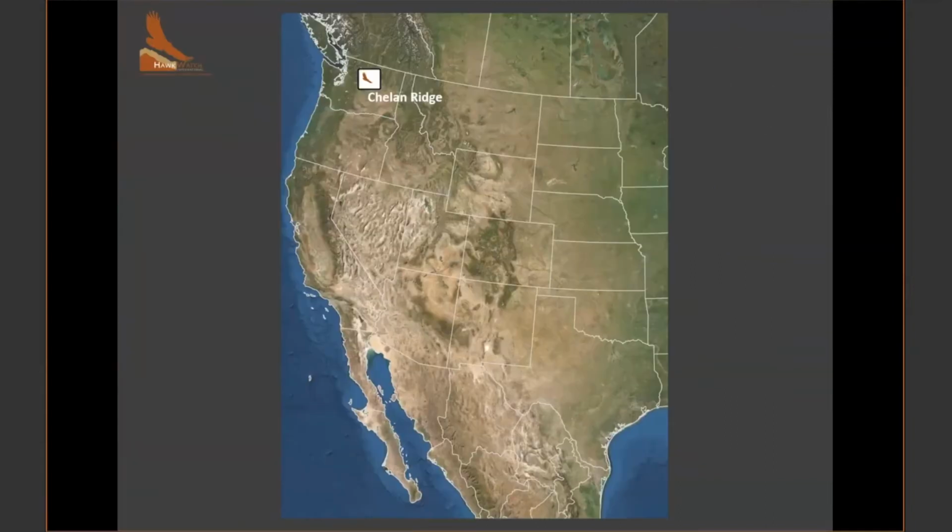And so we're going to take you through a quick tour of our sites. We're going to start north, like a migrant raptor might be heading south right now, and work our way south, but we're going to start at the Chelan Ridge site in Washington. And I'm going to let Jesse talk about that one because it's near and dear to him as a native Washingtonian. So tell us about Chelan Ridge, Jesse.